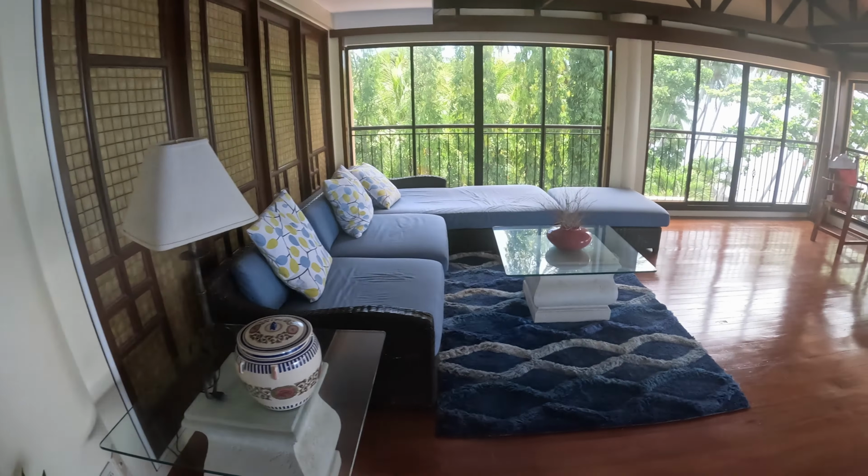Small fridge, aircon. Oh, here is like a balcony. Okay. Bathroom. The ocean view. Yeah. 22, 23. They have a lot of rooms.